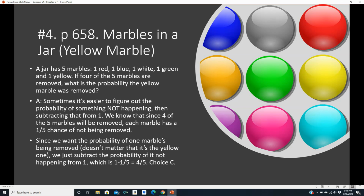Since we want the probability of 1 marble being removed, it doesn't matter that it's the yellow one, since it's going to be the same for any one of these marbles. We just subtract the probability of it not happening from 1, which is 1 minus 1/5, which is 4/5, choice C.